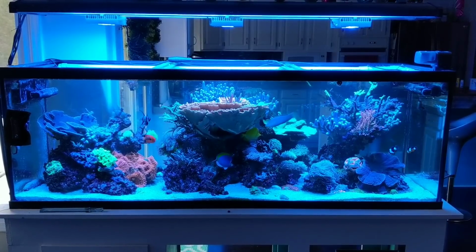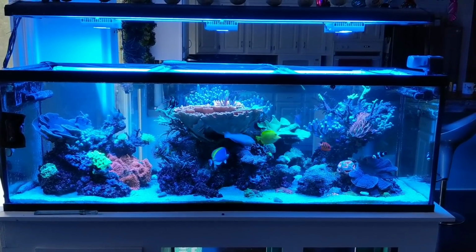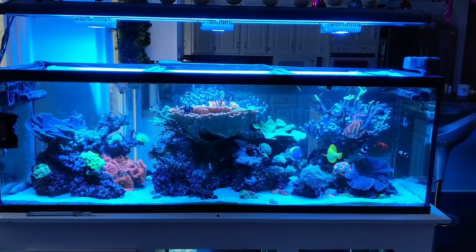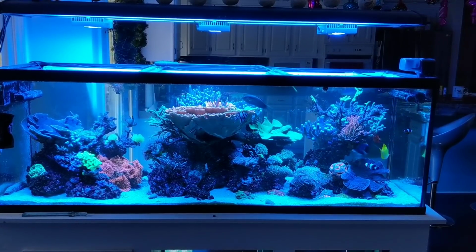Fish are doing great. The tangs are all thriving. Powder blue is doing great. Hippo's hiding right now, but she's doing great. And I'm just generally really enjoying this tank. It's honestly fairly low maintenance.